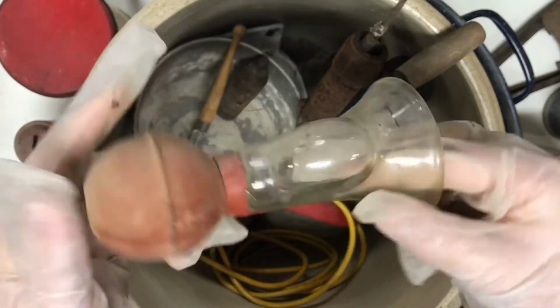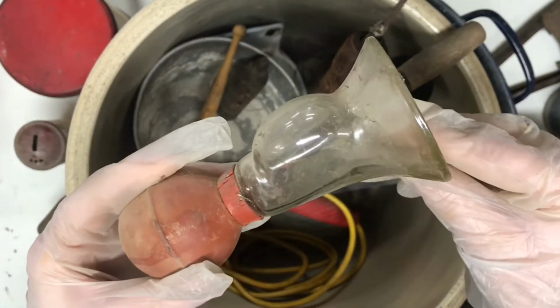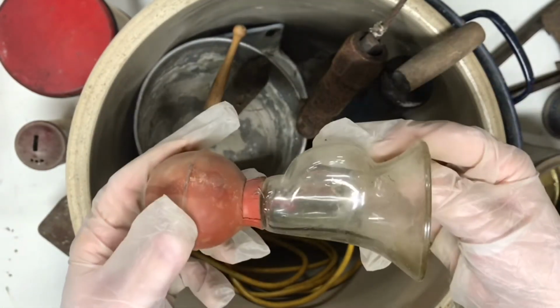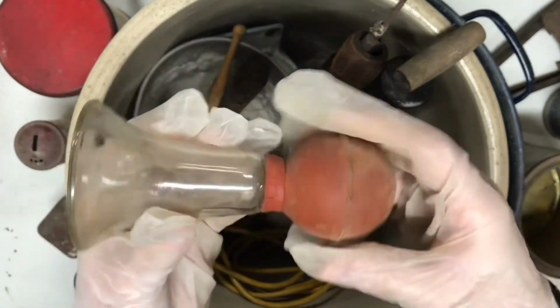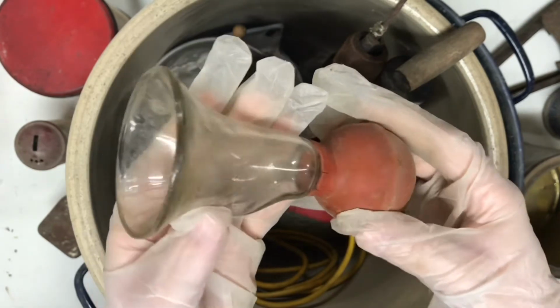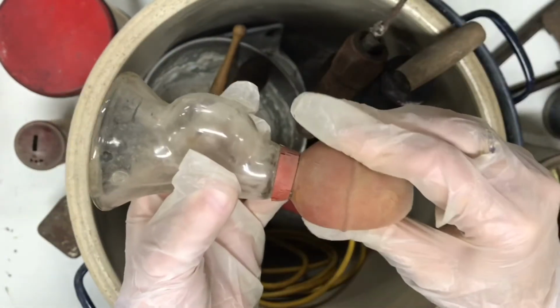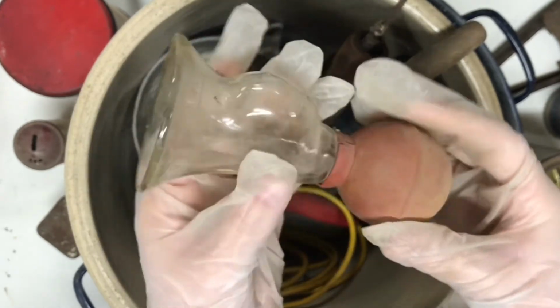This, now help me out here. I think that this is a breast pump. Am I wrong? I don't know. Can somebody help me out here? Tell me what this actually is. It's glass. This is glass. This is rubber, and it does squeeze. I think you could get some suction if you squeezed it.